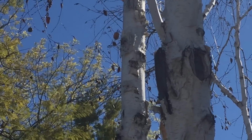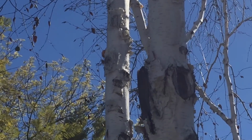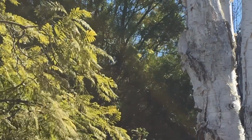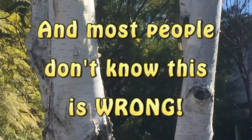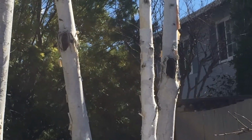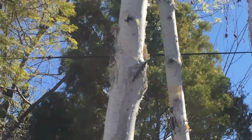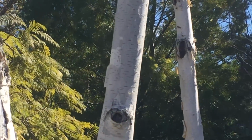So whoever did this, if they hired somebody to do it, boy, they certainly got ripped off. This is a horrible thing to do. Whenever I see this, I cringe. And there's tree companies all over the place that will do this kind of work. Look at the other one over here. See if I can focus that a little better. Somebody came along with a chainsaw and cut it as close as they possibly could, all the way up. And these birch trees, they're going to die.